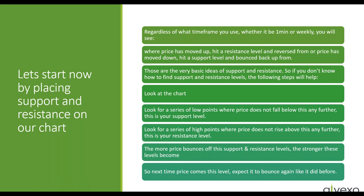So the first thing I do on the assets I trade, and I'm constantly updating them, is put my levels of support and resistance on my chart. Regardless of what time frame you use, whether a 1 minute or a weekly, you'll see where price moved up, hit resistance and reversed, and moved down and hit support. These support and resistance lines stay on your charts, so you're not constantly drawing them on, because the last time price was trading in this range is when you had these prices on these lines on the chart. So let's go over it and let's see if I can show you this on a live chart.